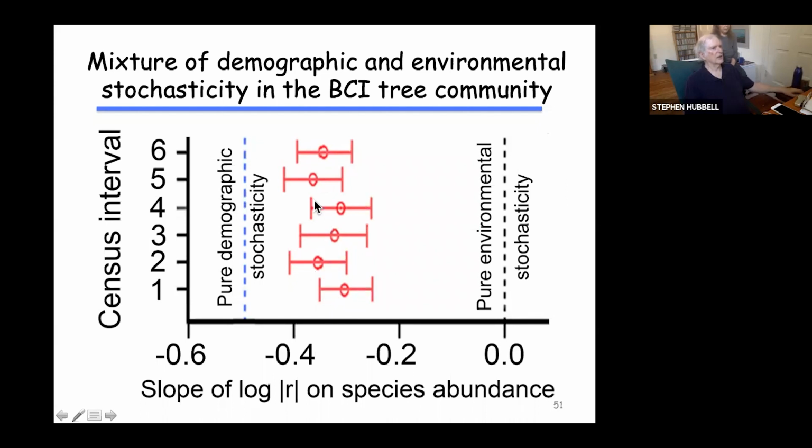And you can see that they're more or less 2/3 of the way to the stochastic component. This is largely driven by stochasticity in the rarer species, but one of them is more deterministic. That was the first one, and we had a very severe El Nino drought that killed 15% of the canopy trees, and that showed a big signal here in reducing the slope of change in R with population abundance.